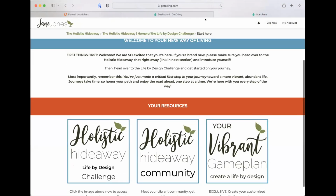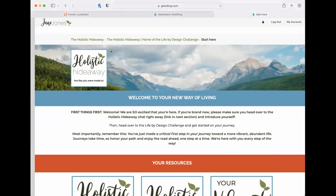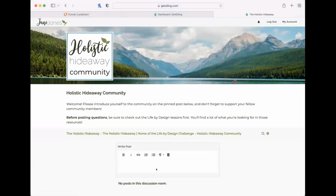So this is the leads vault. Oops, that's not what I meant to do. And you can see that inside of the vault here, we can go to a class, we can go to a page, or we can go to a discussion room. And so this is actually where we can really effectively replace Facebook. You can format your posts here. You can attach photos. You can tag people. You can tag and add photos and comments, just like you can on Facebook, and facilitate those conversations.